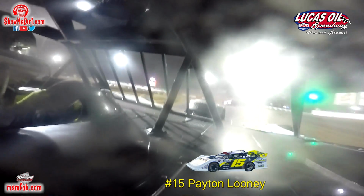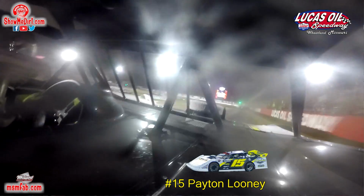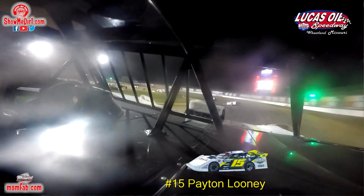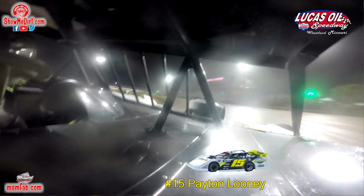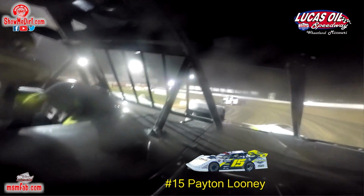One of the fastest cars on the racetrack. You see how he does that? It's the way Moyer did it in that second B main. He just drives it in hard in the return to turn 1. He'll drive it hard into 3 and 4 as they go down the way. Trying to get around Jimmy Owens. There he is. He goes to the outside.